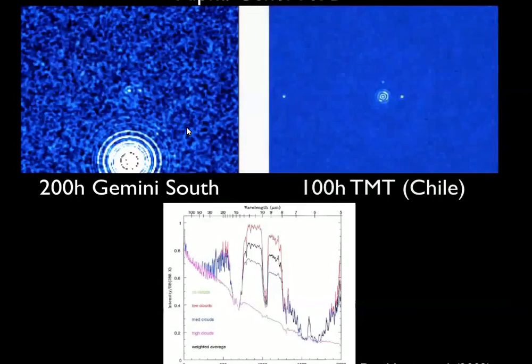And if you go to TMT, this is what you get around Alpha Cent, assuming that TMT would go in the south, or another ELT. So this is an Earth with 100 hours on an ELT. You see Venus, you almost see Mars, and you could see a Jupiter at 1.3 parsec. So with 10 micron and an ELT, you get a D to the 4 gain in efficiency. So you're much more sensitive than a 10-meter telescope. And for the nearest system, you will really be able to go down.